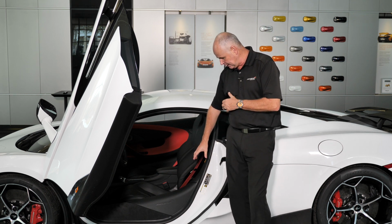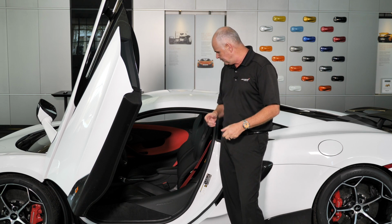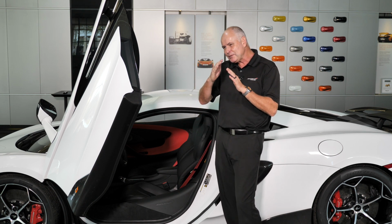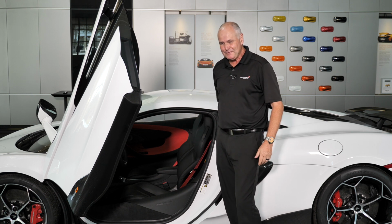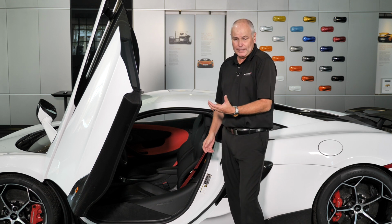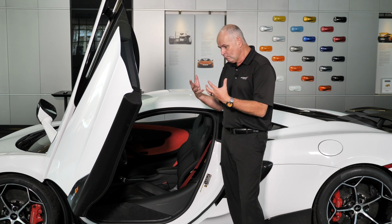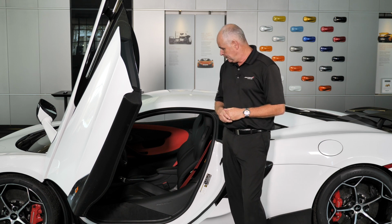From 570S to 600 LT, they've stiffened the engine mounts. With the engine mount being stiffer, when you're sitting at a traffic light or between about 3,000 and 5,000 RPM, you definitely feel the engine vibrating the seat. It's quite an engaging sensation. And that's what LT is about, giving you more and more feedback than, frankly, most of the cars have today.